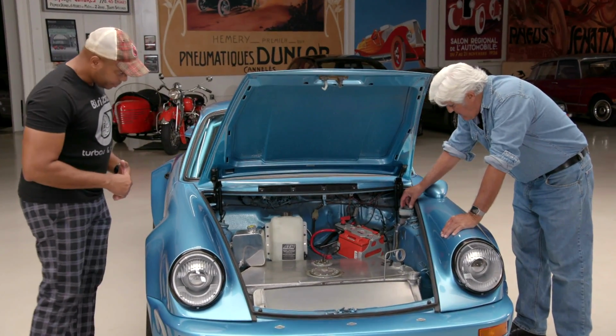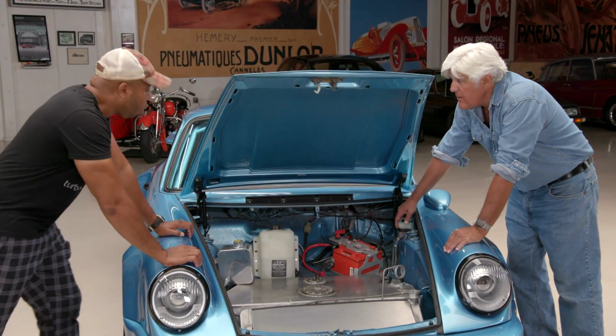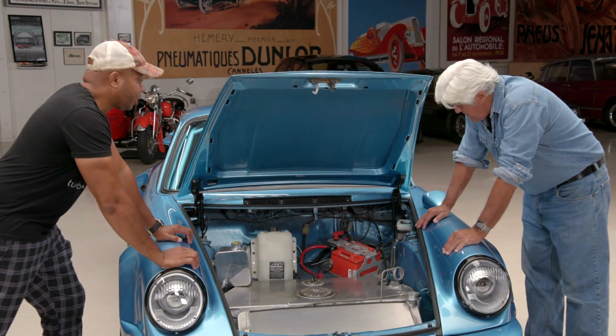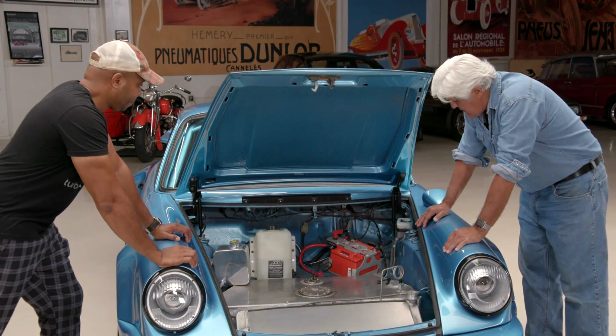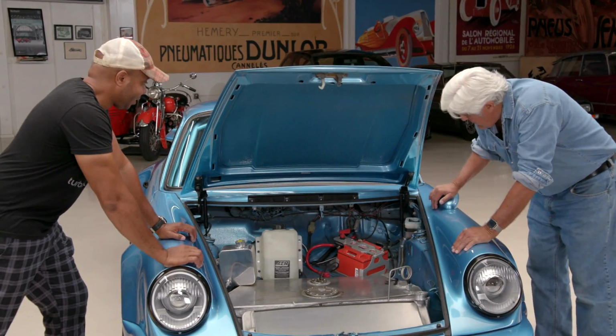Now, is this your brake master? It's my brake master reservoir. Well, where is your master cylinder? The master cylinder is underneath the vehicle, actually directly by the brake pedal itself. Is it a dual or a single? It's a dual. Yes, sir. Oh, nicely done.